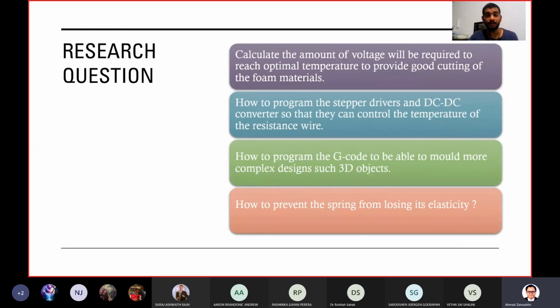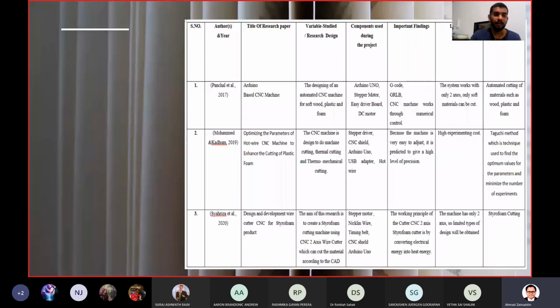In terms of research questions: calculate the amount of voltage which will be required to reach optimal temperature to provide a good cutting of a foam material. How to program the stepper driver and DC to DC converter so we can control the temperature of the resistance wire. How to program the G-code to be able to obtain more complex designs such as 3D objects. How to prevent the spring from losing its elasticity.